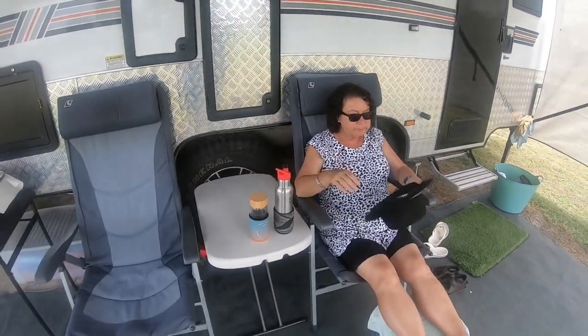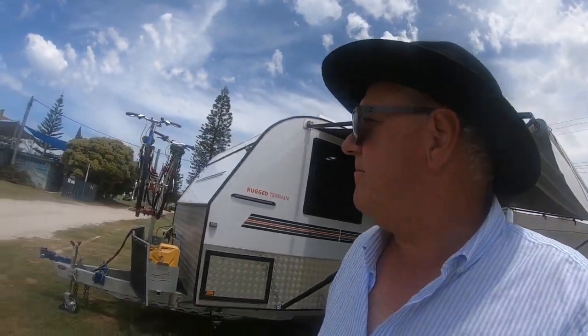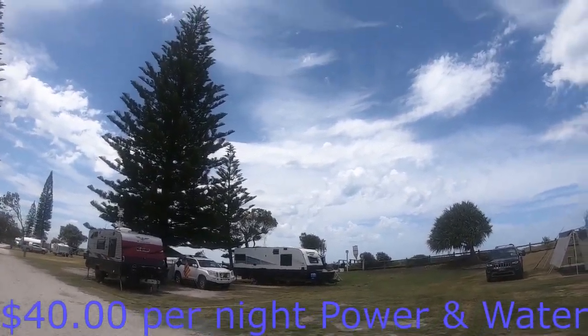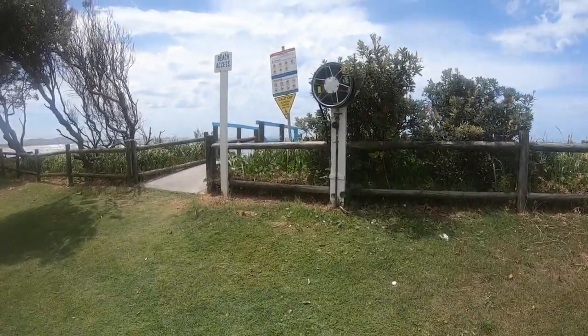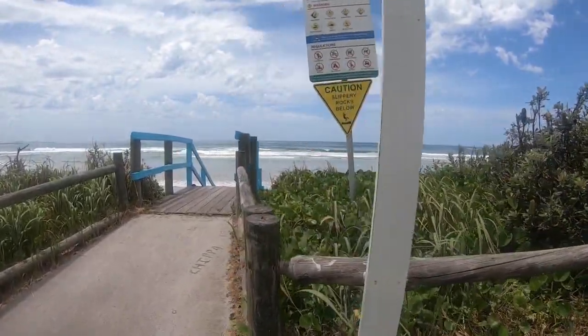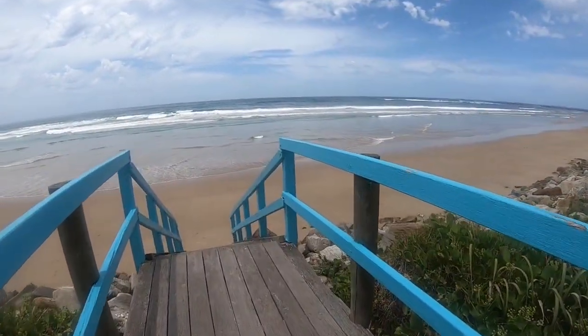Go in, let's go for a walk down the beach. Beach is just across here, very handy to the campsite. Brooms Head Caravan Park, $40 a night, power and water. Ooh, some beach.